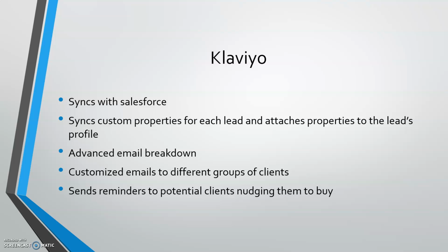I am also suggesting that we utilize Klaviyo. It syncs with Salesforce. It syncs customers' properties for each lead and attaches properties to the lead's profile. It has advanced email breakdown, customizes emails to different groups of clients, and sends reminders to potential clients nudging them to buy.